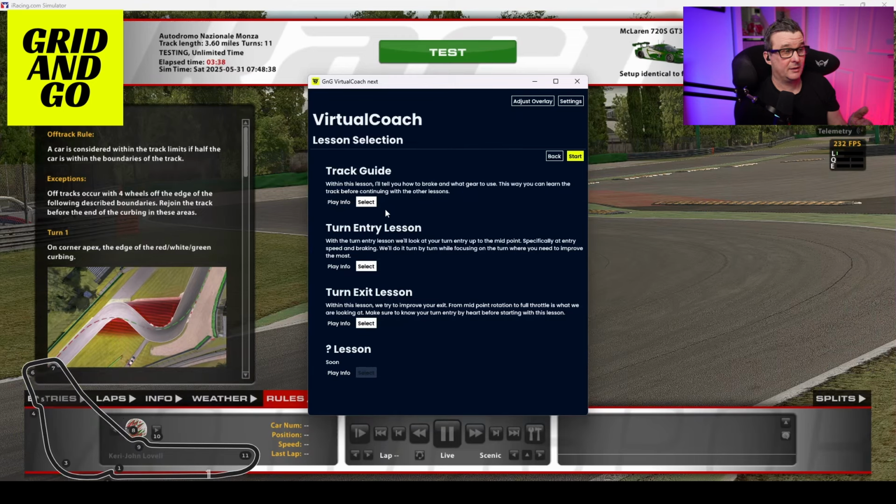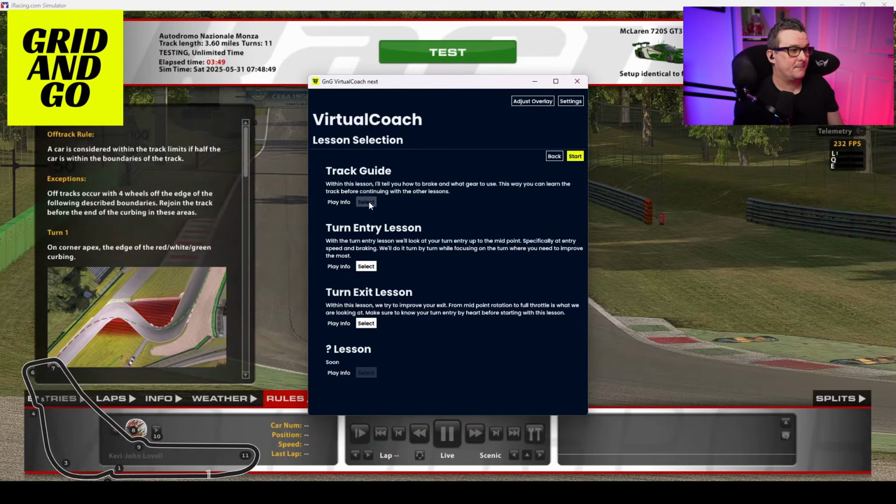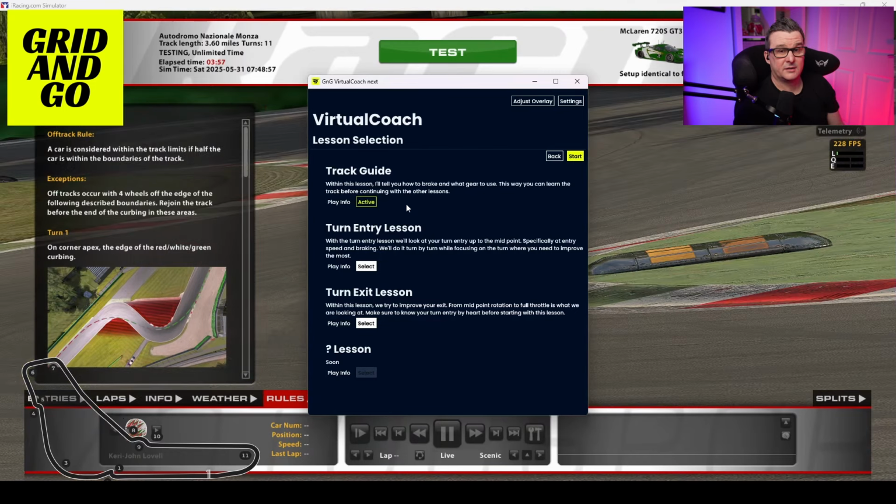And that's the one thing I really wanted, because as a new player, I go to tracks all the time and it takes me ages to learn them. This is going to tell me apparently where to brake and what gear to use. So that could be really useful. So let's select that. Just close your eyes and listen to my voice. Just kidding. Start driving when you're ready. Okay, cool AI voice, not too annoying. Let's start this and see what happens.